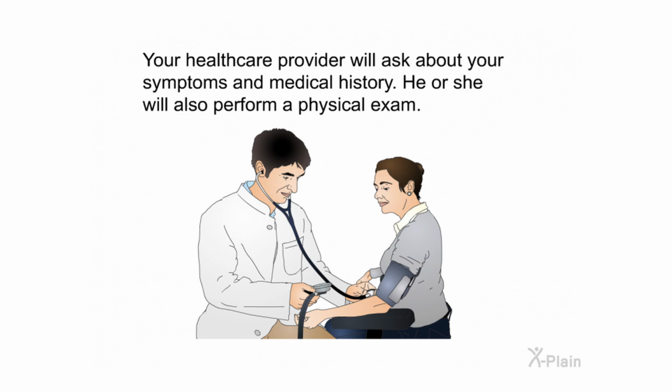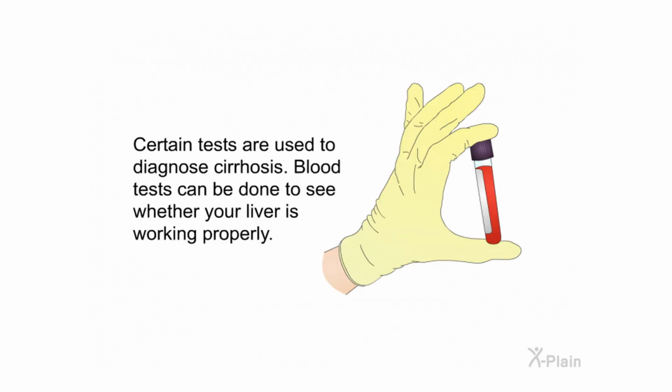Diagnosis. Your healthcare provider will ask about your symptoms and medical history. He or she will also perform a physical exam. Certain tests are used to diagnose cirrhosis. Blood tests can be done to see whether your liver is working properly.